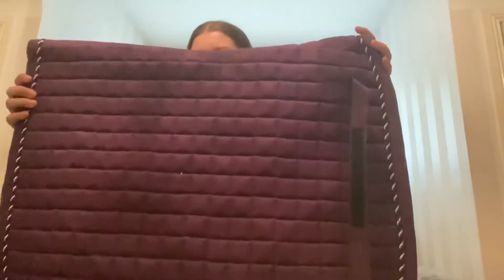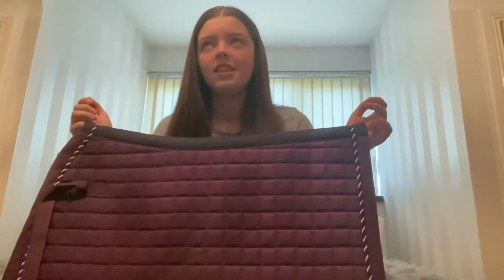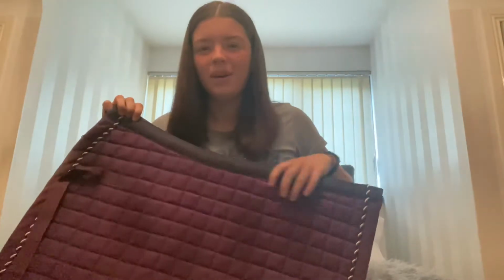Next, this is my first ever saddle pad. That wasn't obviously not including my white one. I've no idea what this brand is, but if anyone knows that brand, that's the brand. And it's just purple, because whenever I got this, purple was my favourite colour. Now it's green, but I got this, I'm gonna say like 4 or 5 years ago, because I had Barney and Katie at the time. And it's giant, it's so big.